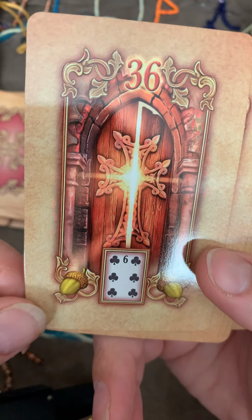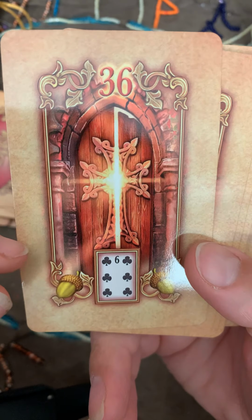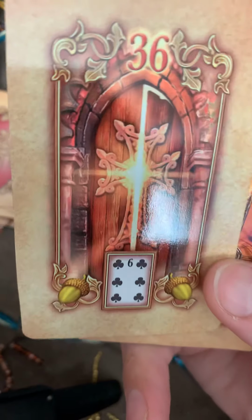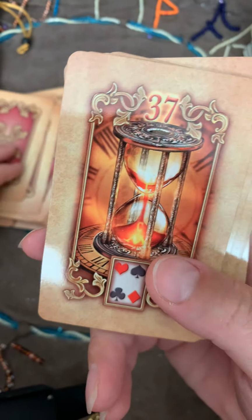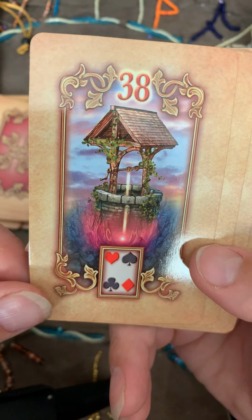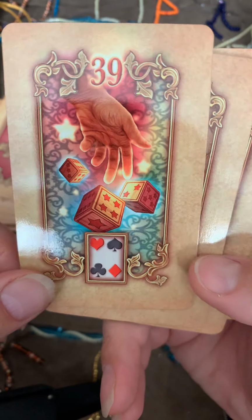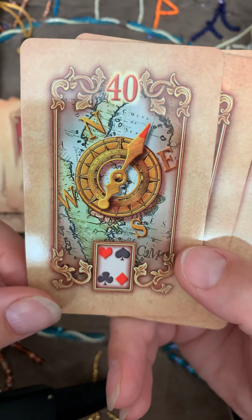And here is the, wow, my head is still now. Oh dear. The cross. My goodness. So here is the cross. And now, you guys, we come to the time. Here we come to the well. And then the dice. And here is the compass.